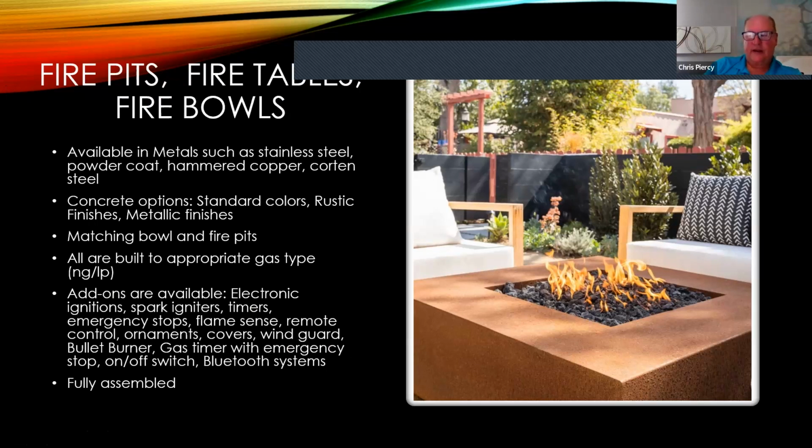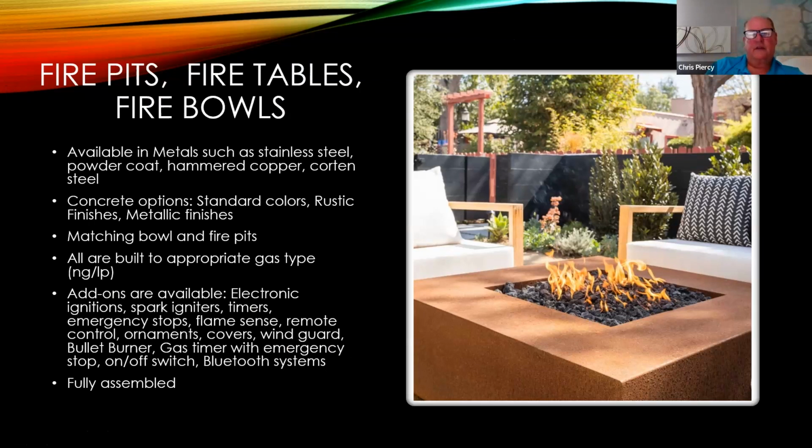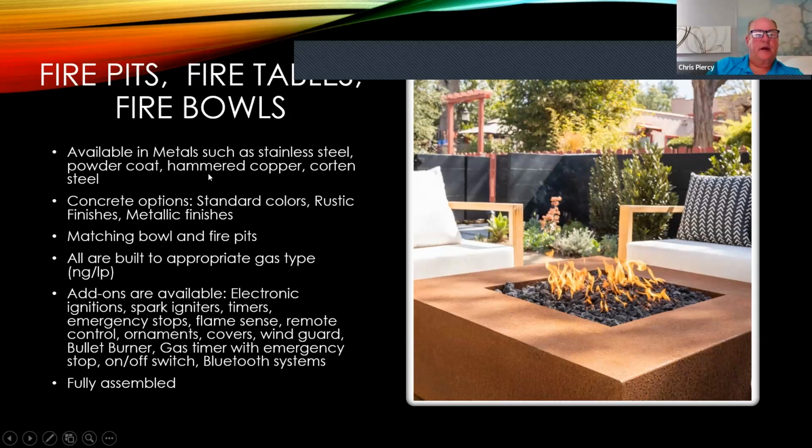So if you didn't want a ready to finish project, then you can choose one that's already ready to be used. So they have fire pits, fire tables, and fire bowls. And they're available in metal, such as stainless steel, powder coat, hammered copper, and even Corten steel. I'm going to talk a little bit more about Corten steel in a moment, but they're all ready to go.